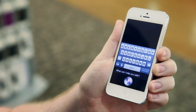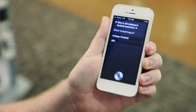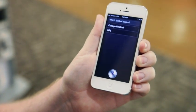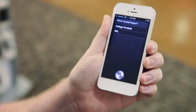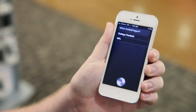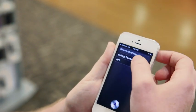Who is OU playing in football tomorrow? Which football league? College football or NFL? College. College. Sorry, I don't understand. College.